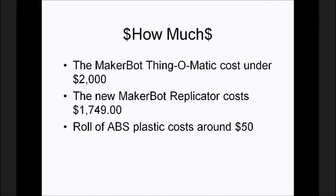And I started to mention this in the previous slide, but a quick recap of prices for MakerBots and plastic. A roll will last for a pretty long time, of that plastic we were just talking about. We've had the same roll on one of our MakerBots since January, and we've had 3 public events, a number of staff training opportunities, and we still have more than half of the roll left.